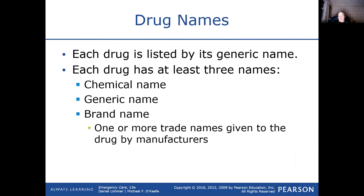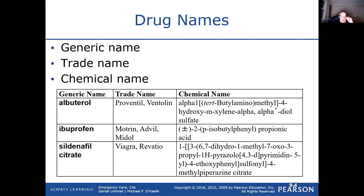Like Tylenol is acetaminophen, but the trade name is Tylenol, right? So here the generic name is albuterol. We would never want to have to pronounce the chemical name because it's very, very long. And the initial companies that first developed it named it Preventil and Ventolin. But that doesn't mean now, because it's off patent, that people cannot sell it and just call it albuterol. So they get the ingredients and they make the drug. They're not allowed to call it Preventil or Ventolin because these are trademark names, but they can call it albuterol.